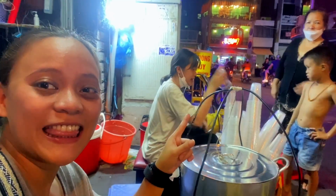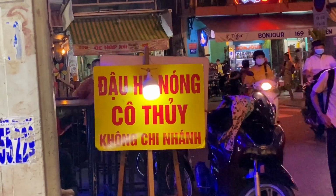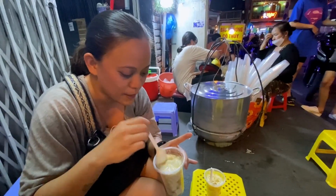This is Ten. She is one of the generations of tau ho makers. And there's a lot of these really small food stalls here that say Công Ty Nhan, which means that they're in the original location. There's no other location because people try to copy them because they have the best. So when you see that on their sign, that means they are legit and that they are the best ones in town.